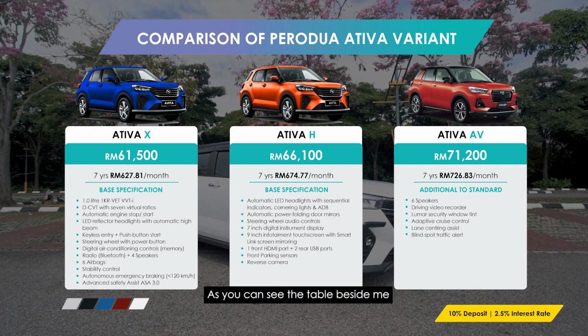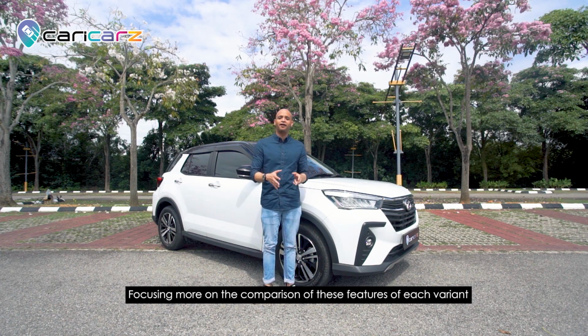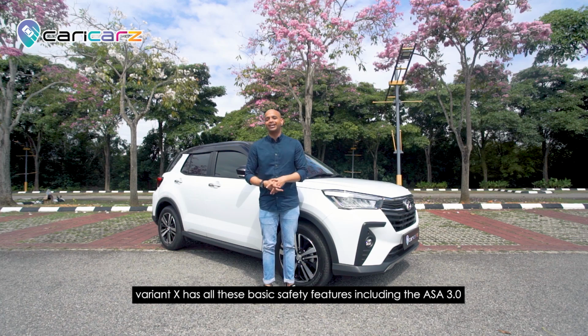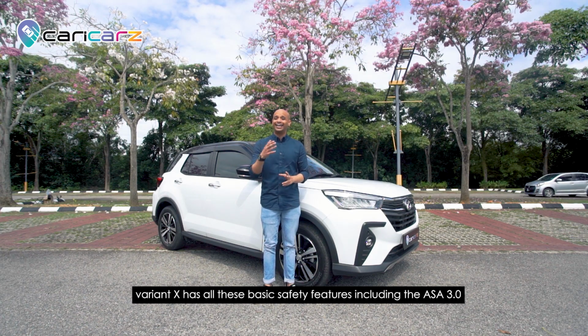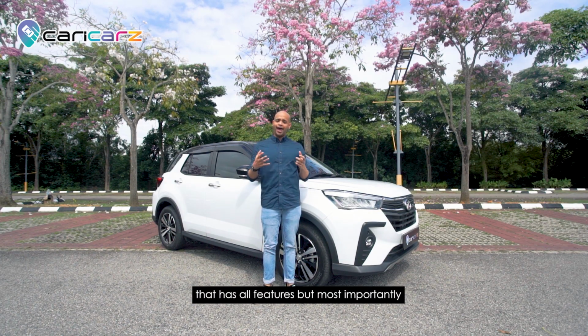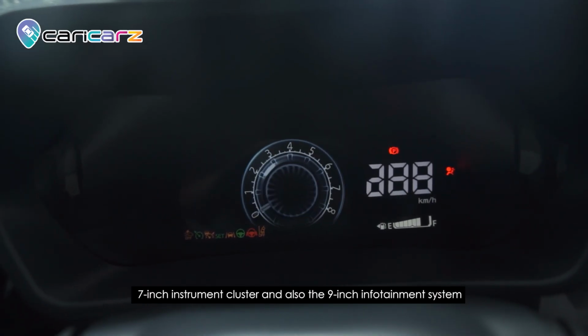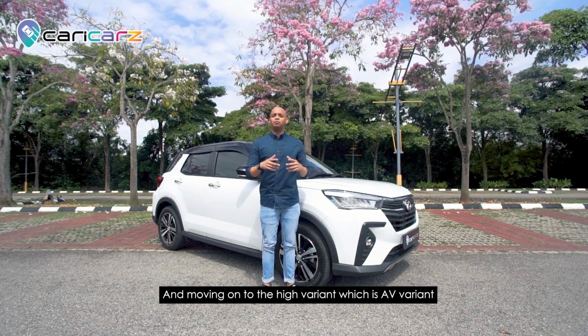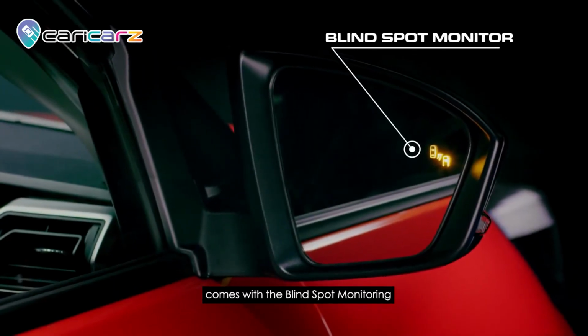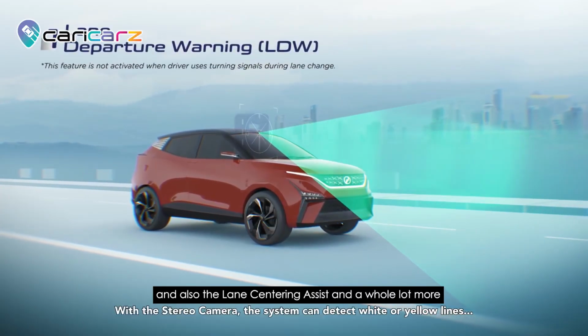As you can see at the table beside me, for a 7-year loan with 10% down payment, these are the pricing for your monthly installments. But focusing more on the comparison of the features for each variant, variant X has all these basic safety features, including the ASA 3.0. Moving up to the H variant, it has all these features, but also most importantly the 7-inch instrument cluster and also the 9-inch infotainment system. And moving on to the highest variant, the AV variant, it comes with blind spot monitoring, adaptive cruise control, and also lane centering assist and a whole lot more.